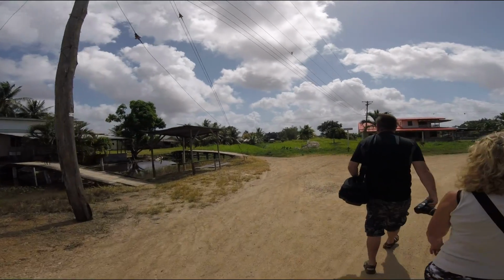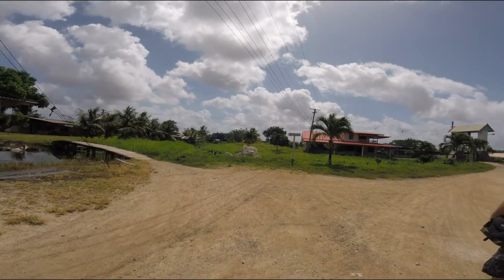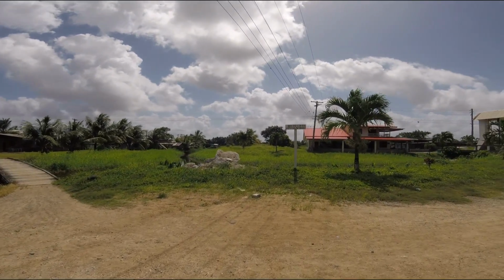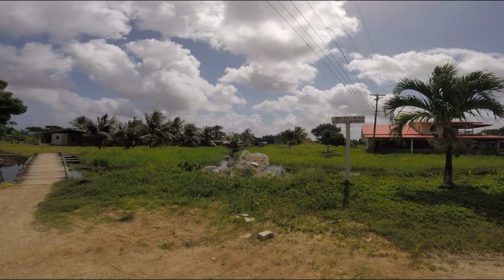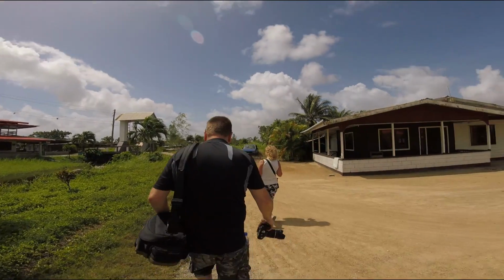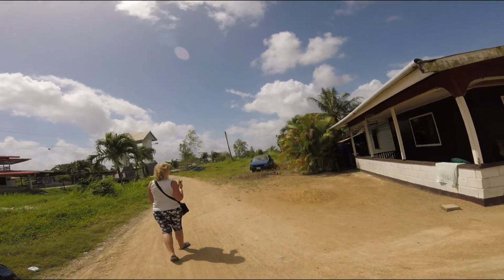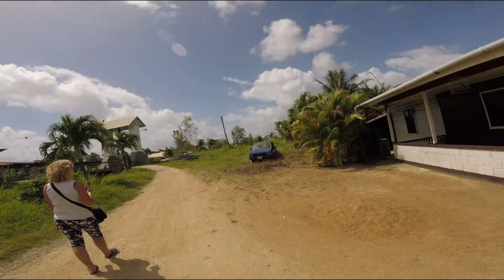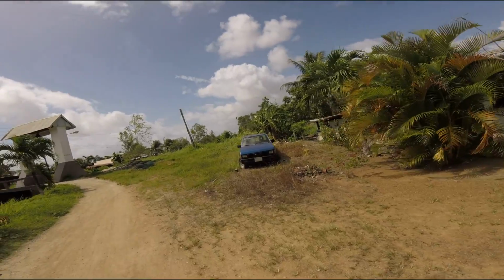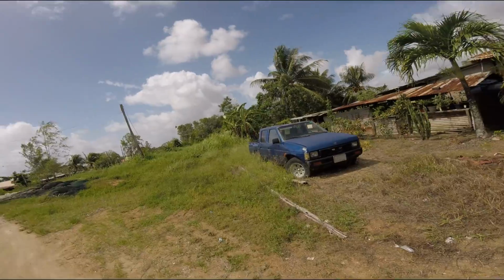And there are some signs around the village, so let's see, how do we pronounce this? Houd uw omgeving schoon. Take care of the environment. Yes. Oh, here's a car right here. I don't know if it goes anywhere any longer, but that's the first one I've seen here in Rustenburg.